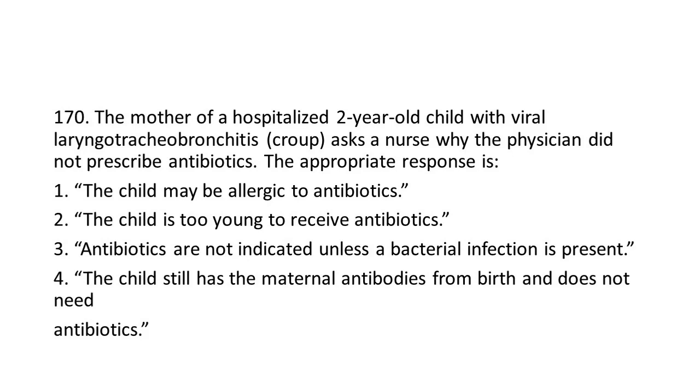The child may be allergic to antibiotics. 2. The child is too young to receive antibiotics. 3. Antibiotics are not indicated unless a bacterial infection is present. 4. The child still has the maternal antibodies from birth and does not need antibiotics.